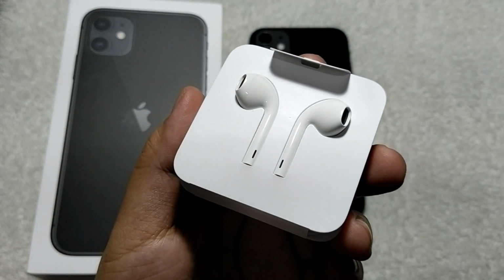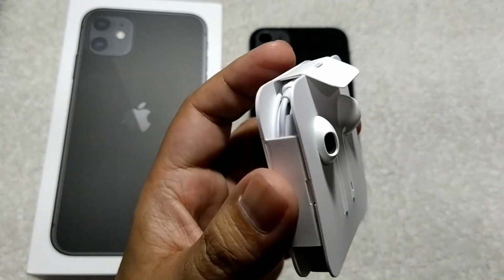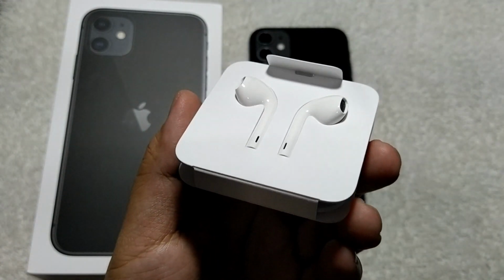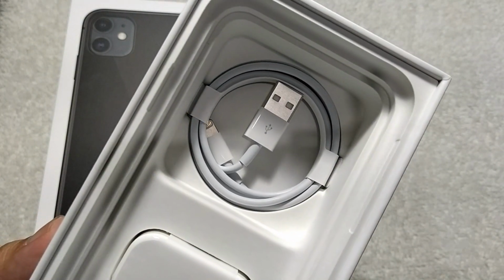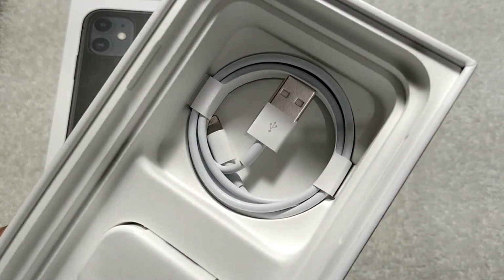So, bali ito naman yung regular na Apple AirPods. So, hindi po siya AirPods. So, ang saksakan po nito is through Lightning port. So, ayan siya. So, ito naman yung Apple Lightning cable. So, ayan siya.